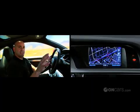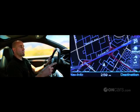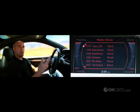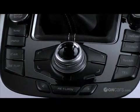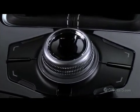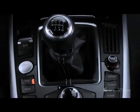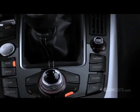Lastly, we can't sum up the interior of the S5 without mentioning the MMI, Audi's multimedia interface. A lot of these systems get a ton of criticism from the motoring press, mainly BMW's iDrive, but if you live with it a little bit, they become pretty intuitive, the Audi system more so than most, making it easier to master. However, the dial that controls the MMI system is the only misplaced control in the car, as it's positioned a bit too far rearward to be used easily, minor gripe as that may be.